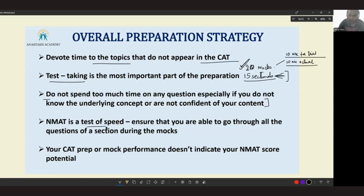NMAT is a test of speed. Ensure that you are able to go through all the questions of a section during the mocks. You have to build the habit of getting to the end. Getting to the end is absolutely important. Additionally, your CAT prep or mock performance doesn't indicate your NMAT score potential. Some people have a lucky day, some people have a good day, some people have a bad day, some people are very, very temperamental, some people are very calm and serene when they take a test.